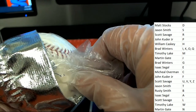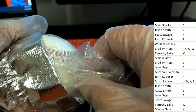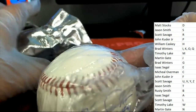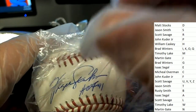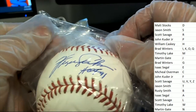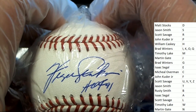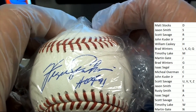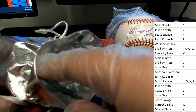What's it going to be popping out of here? Who? All right, Michael K. Let's see it. What is this? I believe that is a Fergie Jenkins, the Cubs legend. Fergie Jenkins, Hall of Famer. I'm almost certain that's what we're looking at. That's got to be a Fergie Jenkins. In that case, it's Martin G., who's coming away with a Hall of Fame autograph.